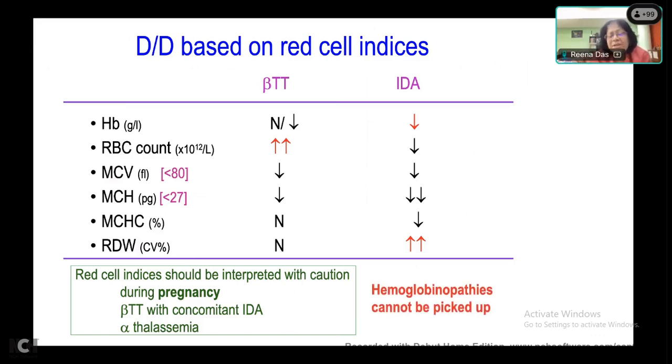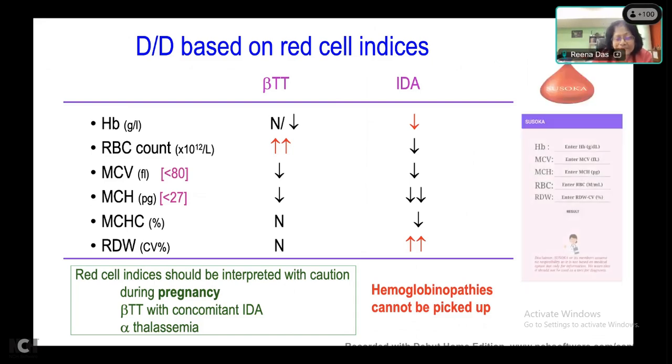The other important thing is that the hemoglobinopathies cannot be picked up by the red cell indices. So this red cell indices screening can only be useful if it is an uncomplicated beta thalassemia trait. And when I say uncomplicated, I would also include that iron deficiency anemia is also not there. There are a lot of formulae which are also available, which can help you. And the most important one that people use is known as the Mentzer index.